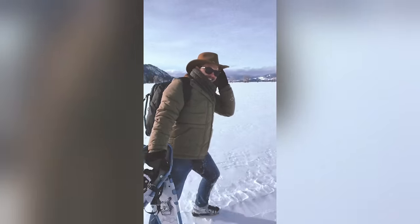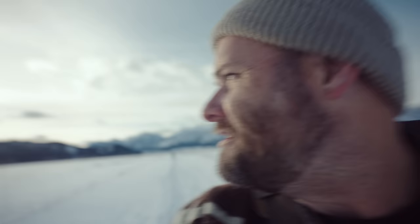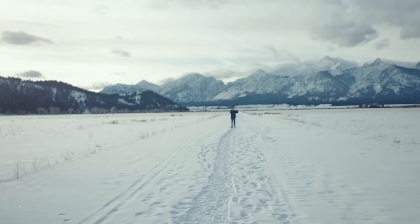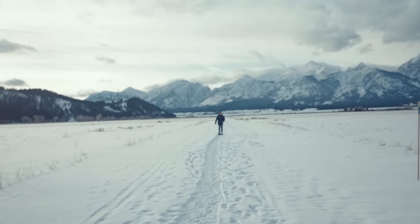Nick decided to carry his snowshoes. So here we are. We made it. Where's Jacob? Jacob, what happened? I'm out of film, yeah. Like the perfect shot. All right, well, I got more.